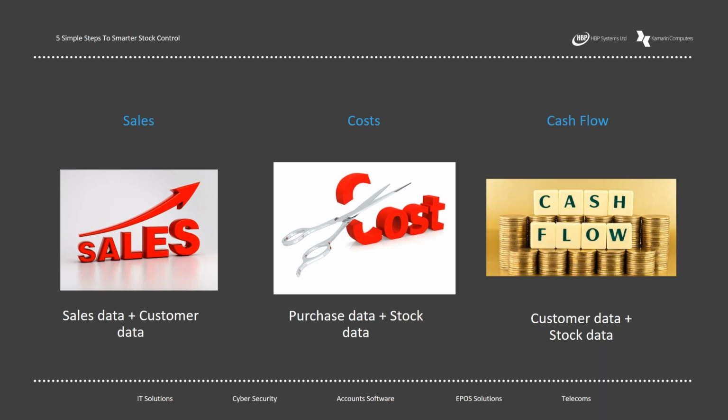So what I'm talking about here in terms of customer data, I'm talking about debtors and what our customers owe us. From stock data, I'm talking about how much cash we've got tied up in that stock. Obviously, from a purchase point of view, we're buying it in. It's basically that purchase order process that I discussed earlier on, step 3. So as you can see, we've got these three fundamental parts to a business that our management, our directors need to have visibility of. And in two of the areas, stock data is prominent and vital.